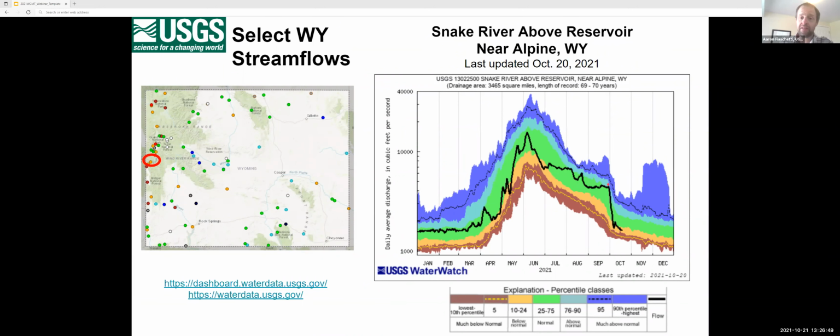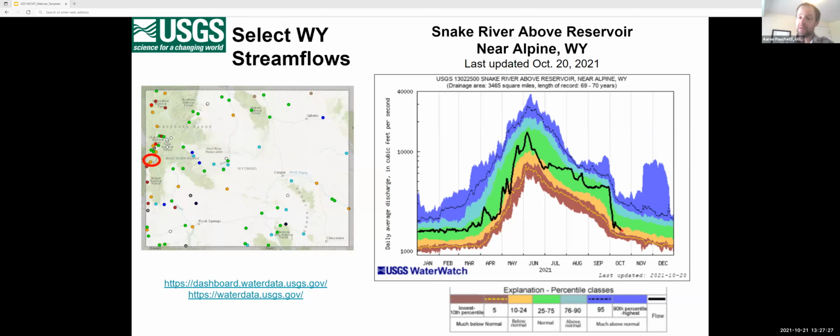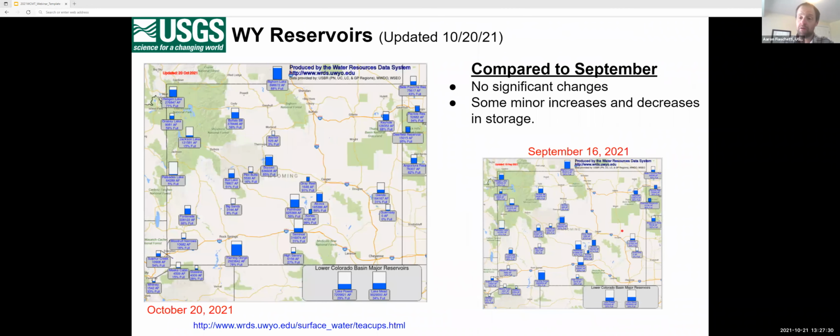Over at the Snake, we did see a really low flow at the Snake near Moose, Wyoming, but here's Snake River above the reservoir, above the Palisades near Alpine, and see in September, there's a pretty drastic drop in flow. I'm assuming that's due to reservoir management, bringing it down from pretty high to near that 25th percentile or lower. When we go to the next slide, you'll see that percent of storage in the Jackson Lake and Palisades reservoirs is quite low, but that was a pretty significant drop in river conditions there on the Snake River, and we're seeing some pretty low flows.